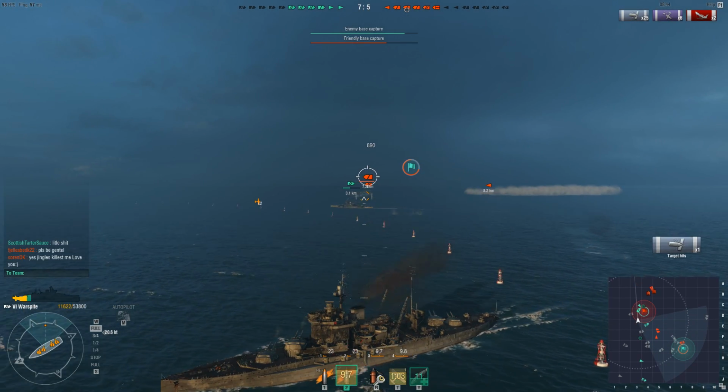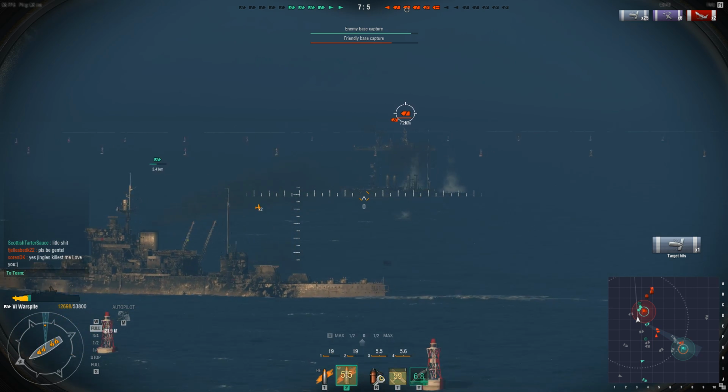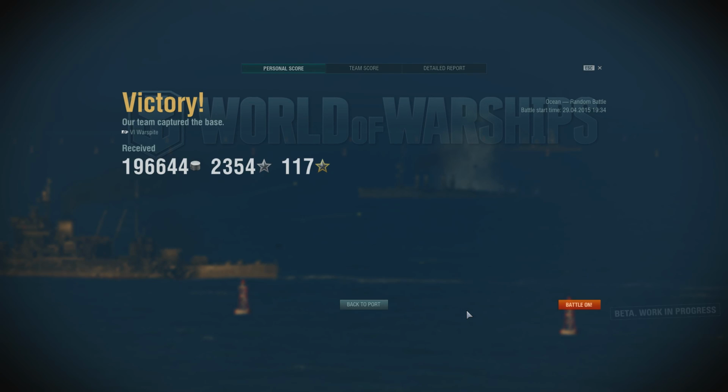I'm inside the cap circle now, and we've just about done this. Bringing the guns around. Can I get a shot into that Phoenix? We're about to win by capping. This was a close game. There was not a lot in it, and there we go, game over. Just as I was frantically hammering the fire button there to try to get another kill, but it was not to be.